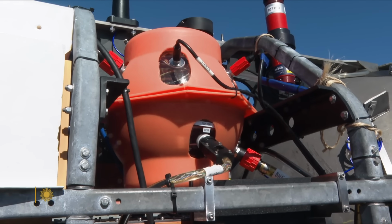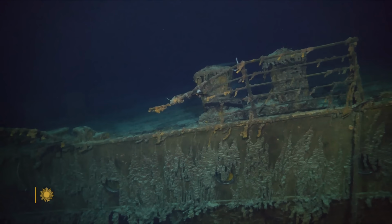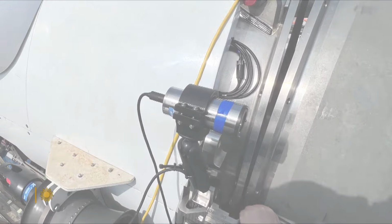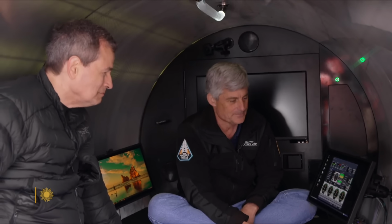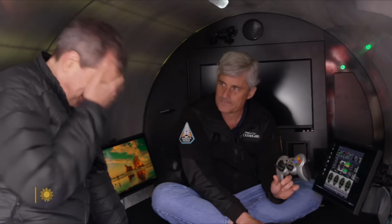But many of its components seemed surprisingly cheap. For views outside the sub, he had installed store-bought security cameras. As for the ceiling lights, I got these from Camper World. And then there was the steering unit. We run the whole thing with this game controller.